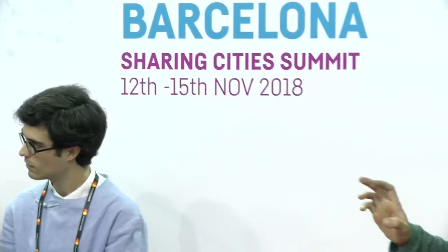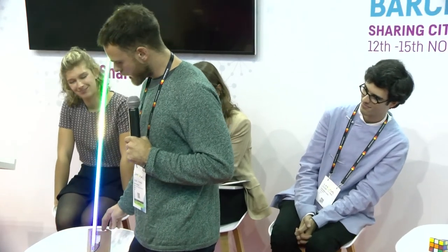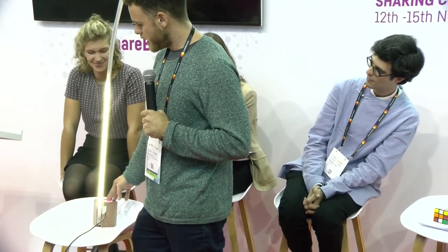You will be able to see how, if I go away for 30 seconds or 1 minute, it will turn off. This has a presence sensor, and it gives you interactive spaces with this processor. There are some kinds of functions you can have with a processor in a lamp.